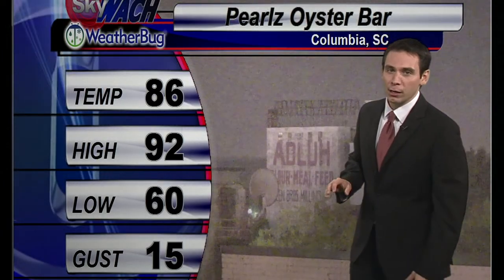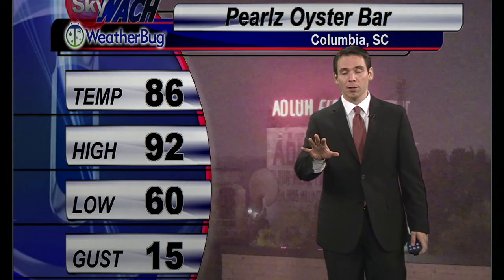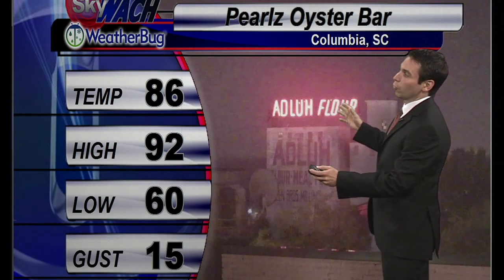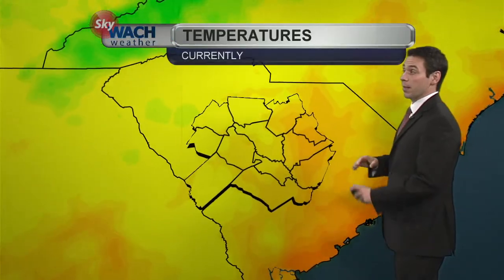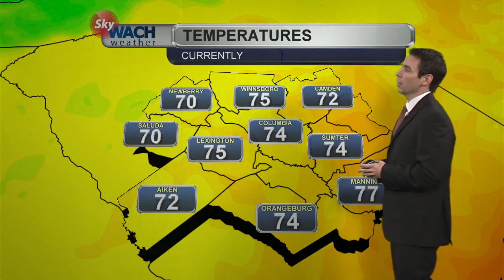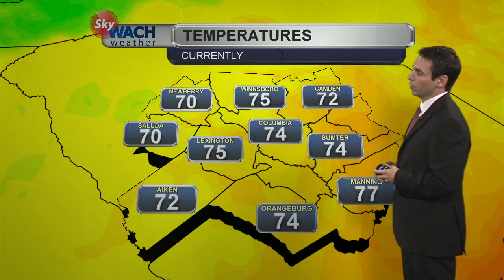A look outside showing the temperatures earlier, before some of the storms rolled through, in the mid 80s, and then things cooled down significantly here. This is a look outside pre-storm, and from downtown Columbia we had a high today of 92 degrees, and then things significantly cooled off thanks to the rain showers and that cooling effect. You can see temperatures across the Midlands at this particular point in time.